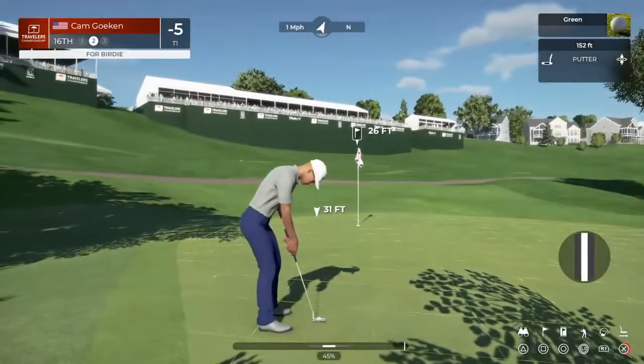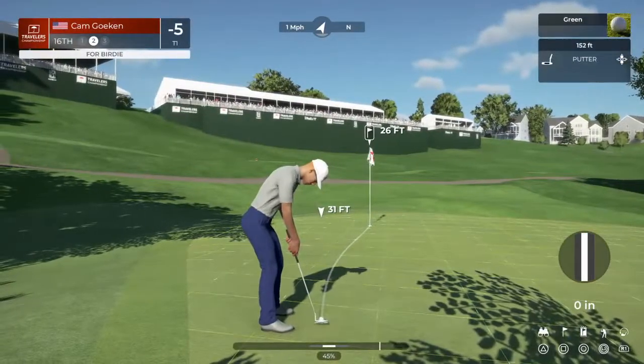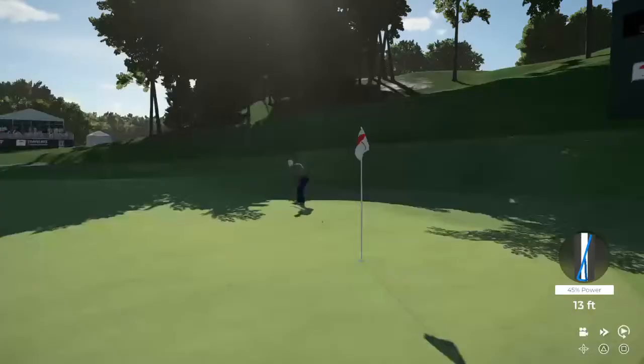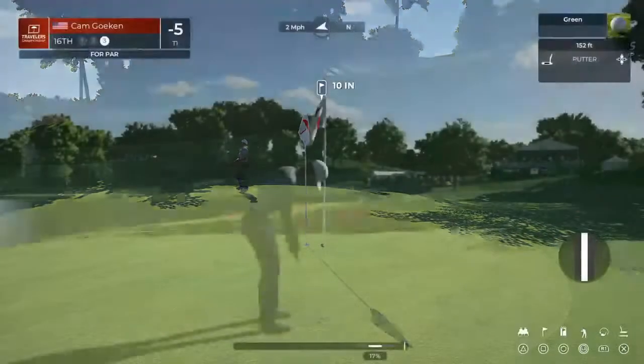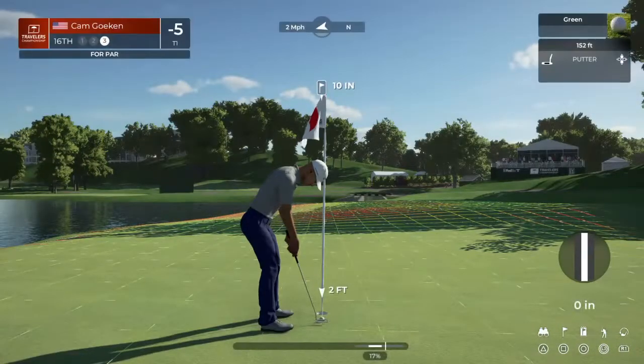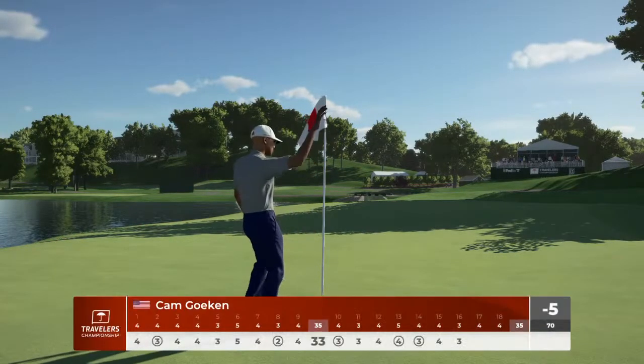John, how do you see it? Looks like 26 feet from down here, guys. Ouch, that hurts. And they'll walk away with a par on this one. And after that hole, this is how the leaderboard looks.